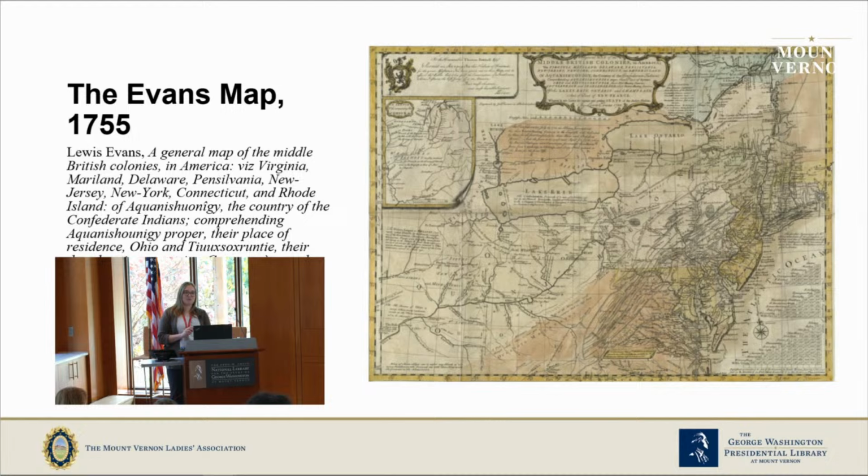So we've gone from Virginia and we've kind of zoomed out a bit to a larger area. You can see some of the Great Lakes up at the top, and you can see this larger area. And this was made, like the Fry Jefferson map, and released in 1755. So basically all three of these maps were hitting the height of their accessibility in 1755. That's another thing to know about these maps.